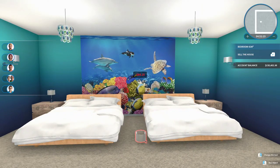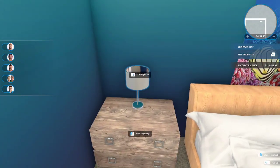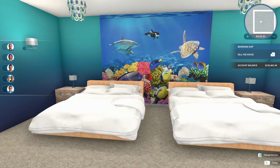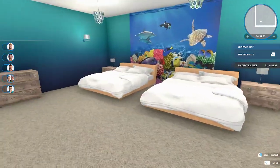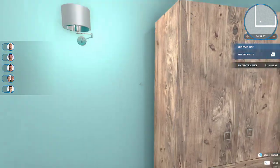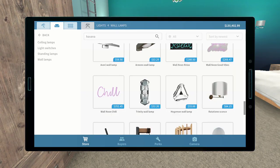Okay, so that's not a ton. That's just enough light. Oh, I didn't turn that one on, or did I? It's hard to tell sometimes with those. And then I think what I'll do also is put a couple chairs in here. Lounge chairs.